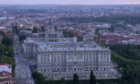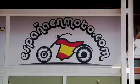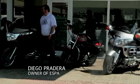For my last day, I was able to score a Harley-Davidson to tour the Spanish countryside. I went to España en Moto, a motorcycle tours company, where I met up with Diego, our tour guide for the day. Welcome to Spain.